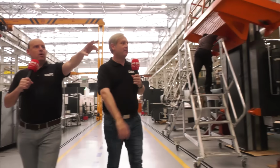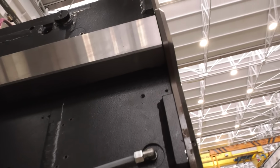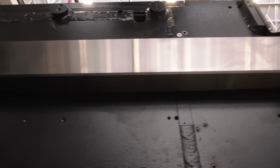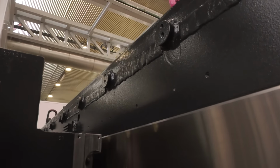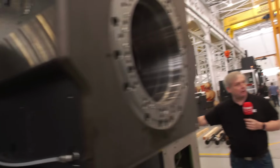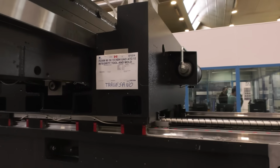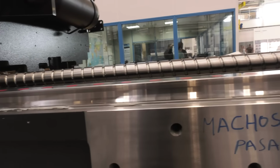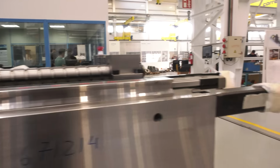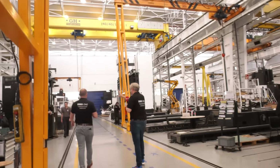Here we go. Let's have a look at this box way. Hola. Again, just look at the RAM, everything that goes into the engineering in here. This is real, high class, high value box engineering. Guideway, linear guideway, obviously ball screws. Now we're coming near to the end of our tour because we can't film over there.